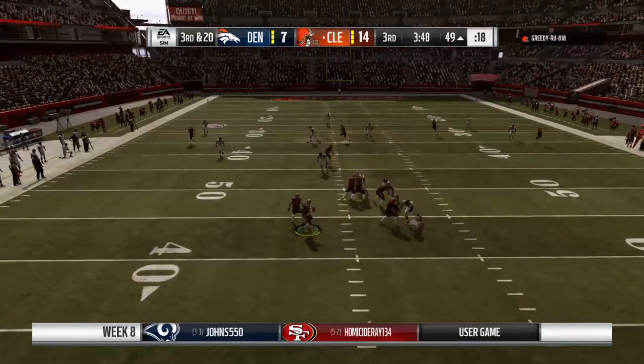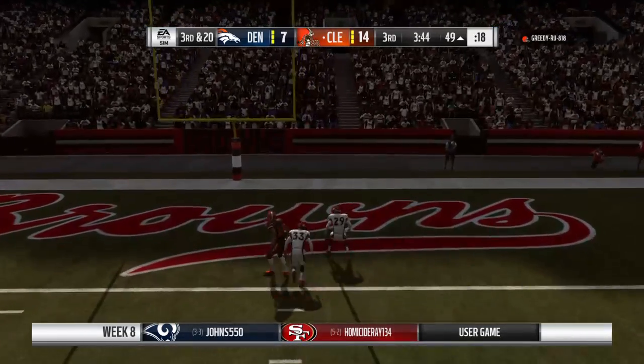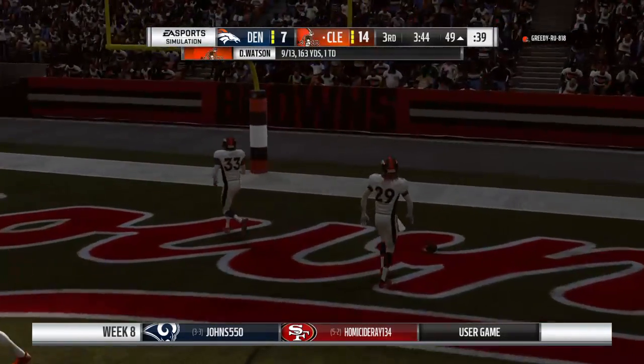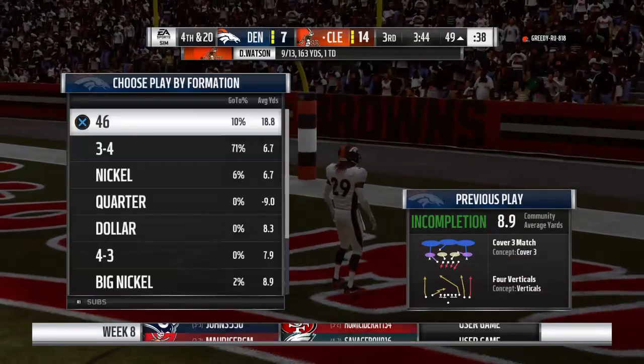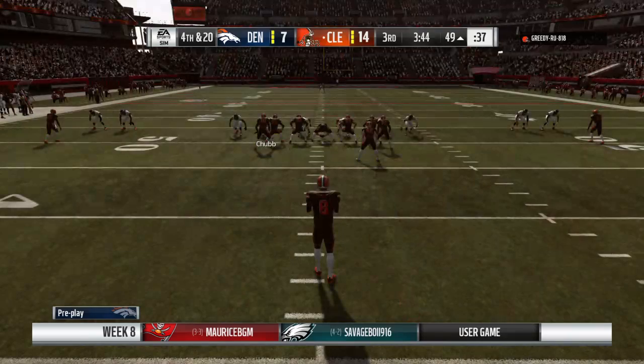Now Watson from the gun, he'll throw. He's letting this one go for Fuller. Oh, incomplete. Nearly the pick they needed. They would have loved one there, but at least it does get them to 4th down.